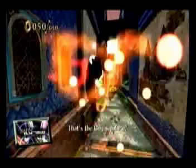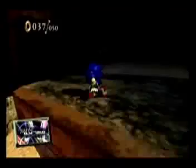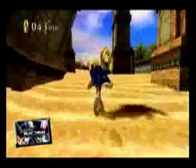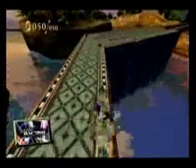Depending on which way you tilt the Wii remote depends on which way Sonic will turn, and the 1 and 2 buttons control stopping and jumping. The Wii controls can take some getting used to, but like anything else, once you get the hang of it, you'll be hitting some crazy speeds with Sonic.